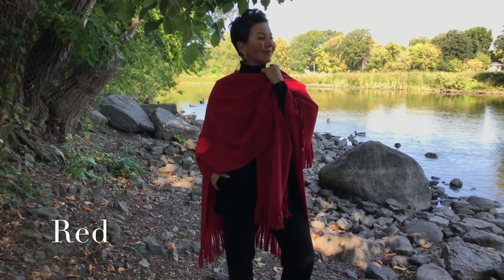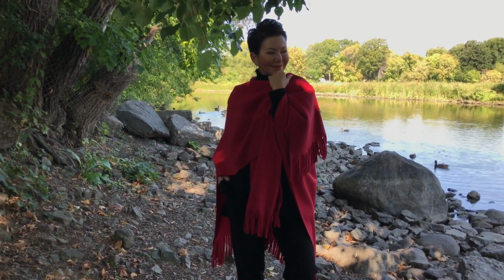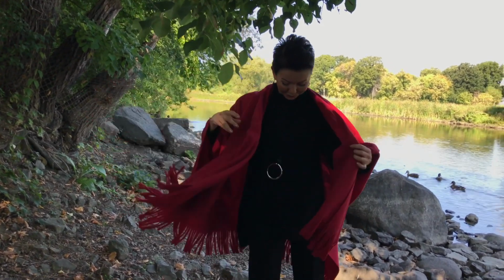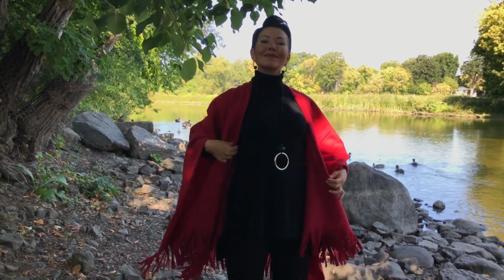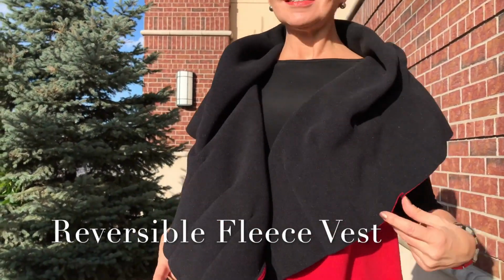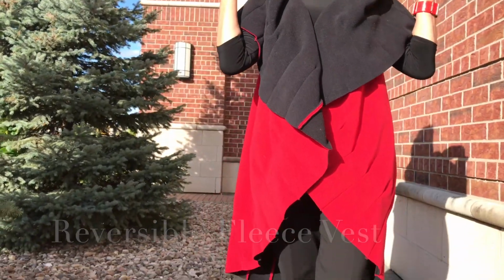We were out here by Riverside Park in Ottawa with the ducks, and you're right, it was a coolish day, and it was just that perfect piece to put on, one size. And the colors again are vibrant here, and they're fun. People are really drawn to the colors. I mean, it's the warmth.